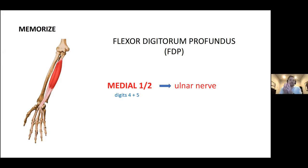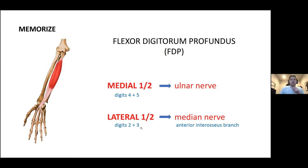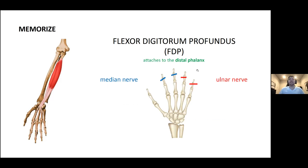Remember we're in anatomical position. So the medial half is going to be the fourth and fifth digits, innervated by the ulnar nerve, whereas the lateral half, digits 2 and 3, is going to be innervated by the median nerve. As I saw before, that's the anterior interosseous branch, okay? It's just one of those weird things: for whatever reason, it has two heads or two bellies and it splits. That's a good testing point for them, because they can ask you about one half of the muscle. So this is how it breaks down. If you look at the flexor digitorum profundus, the ulnar digits 4 and 5, which are the medial side, are innervated by the ulnar nerve.